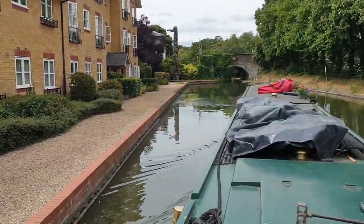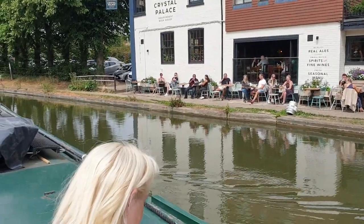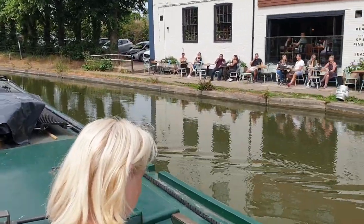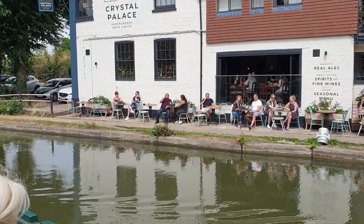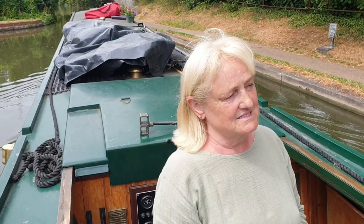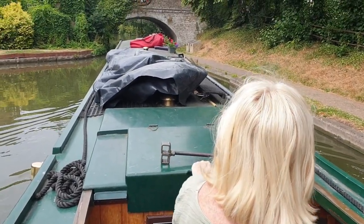Very nice though. And this pub here... That is lovely. I bet they do nice lunches, Linda. No, they probably do nice lunches. I bet they do lovely lunches when you're hungry and it's well past lunchtime. I bet they do. That pub... What, the Crystal Palace? Crystal Palace. Designed and built by the guy who designed and was in charge of building of the Crystal Palace, where the Great Exhibition was of 1851.